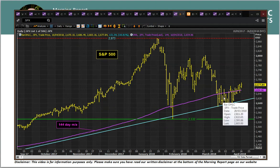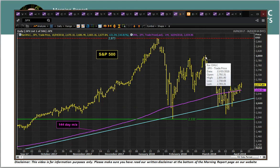S&P 500, look at this. S&P 500 is now breaking out, forming a head and shoulders reversal. That move above, close above 2675 yesterday signals that it is forming this base pattern, which certainly should signal further recovery, probably back towards that March high again.